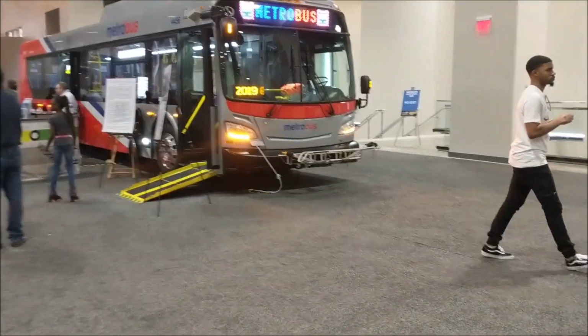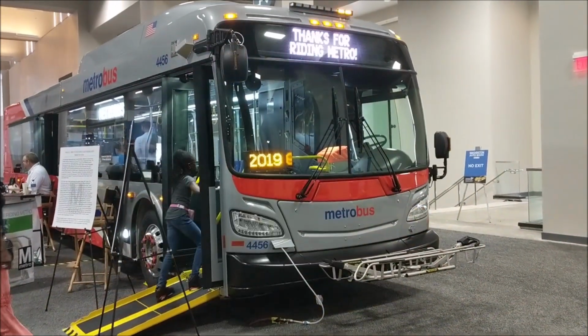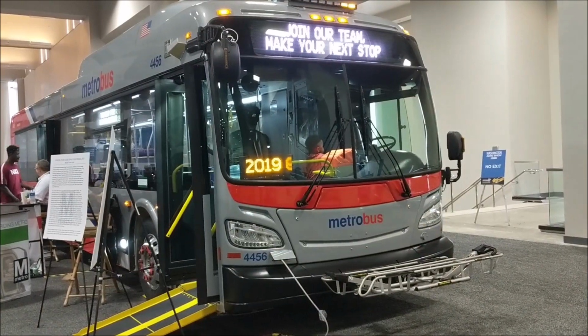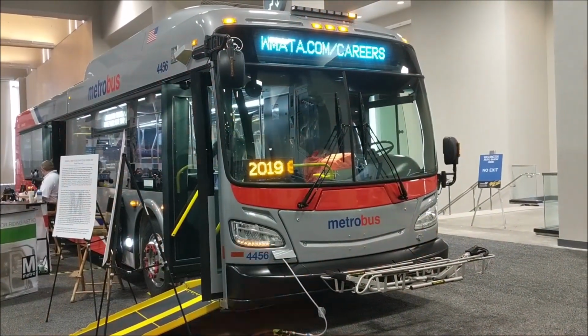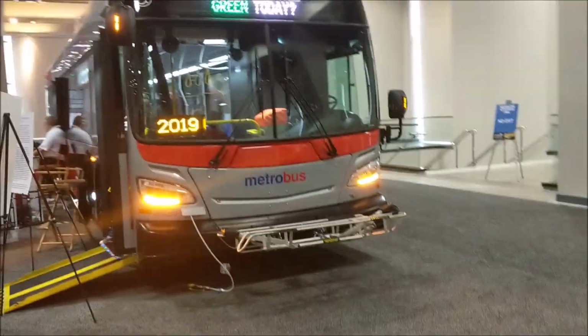Today, we've got the upcoming Metrobus XD40 New Flyer Xcelsior 4456 at the Washington Auto Show. This bus is brand new, it just came in about a week ago, and they're using it at the Washington Auto Show. So without further ado, let's take a bit of a walk around.